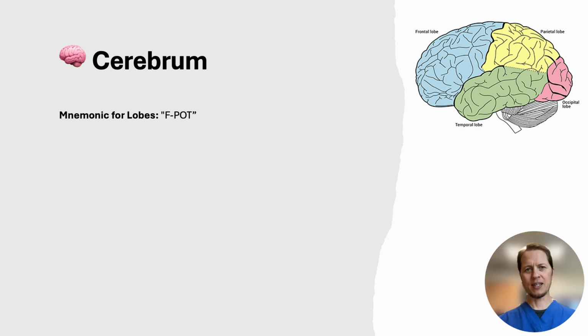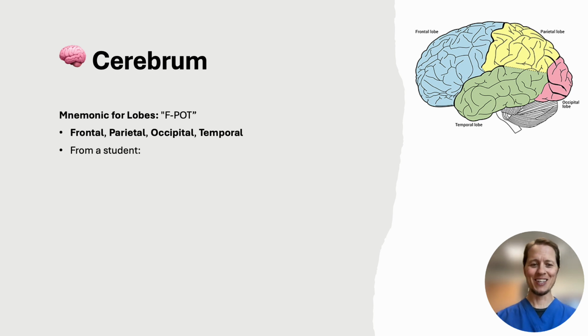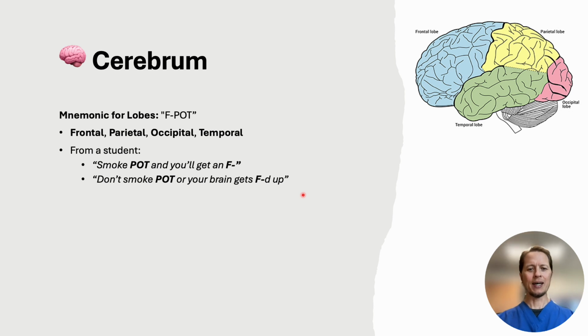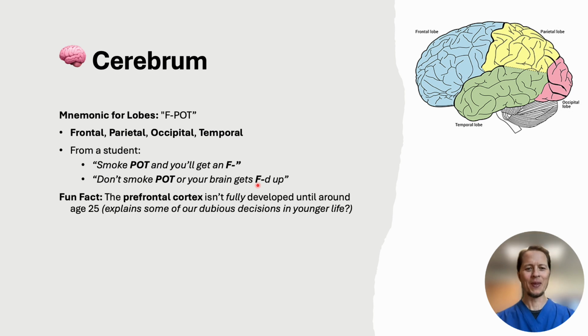F, pot, I guess it's kind of like DAP. It's just a quick mnemonic to remember. However, I got this one from a student. Smoke pot and you'll get an F minus. I like how they use the hyphen there, or this one even more blunt and to the point. I really like the hyphen there. It's grammatically correct as well. Maybe that'll help you learn it.